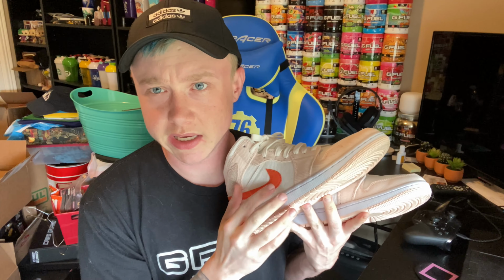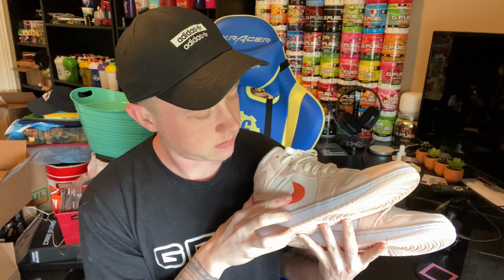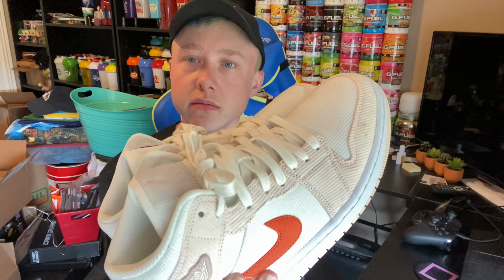But yeah, this is corduroy, the rest of the shoe, and then the swoosh is kind of like felt, which is kind of cool. And they're pink, if you couldn't tell. So this is my random cop. I also copped a pair of KD 14s, which is Kevin Durant, I'm pretty sure, just because I like the color on them, but they ended up not fitting because apparently Air Force Ones fit a little big.